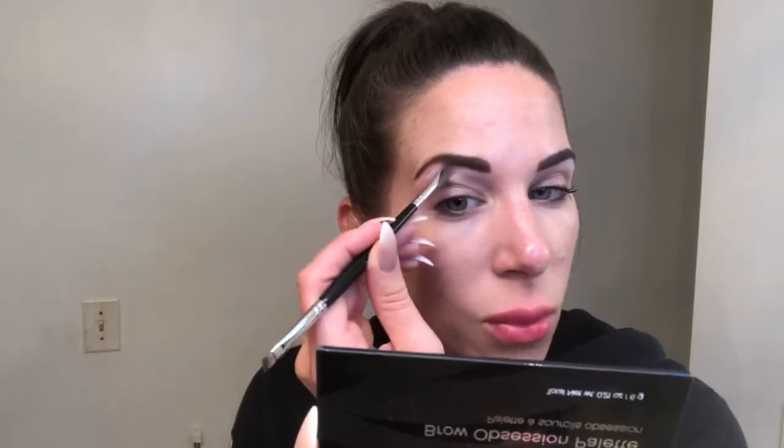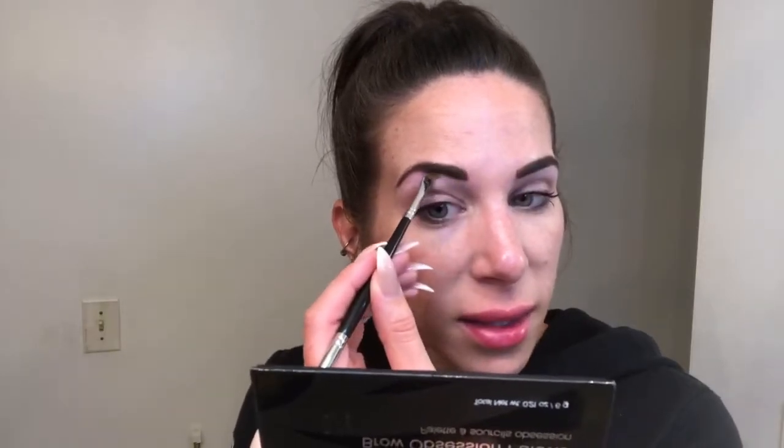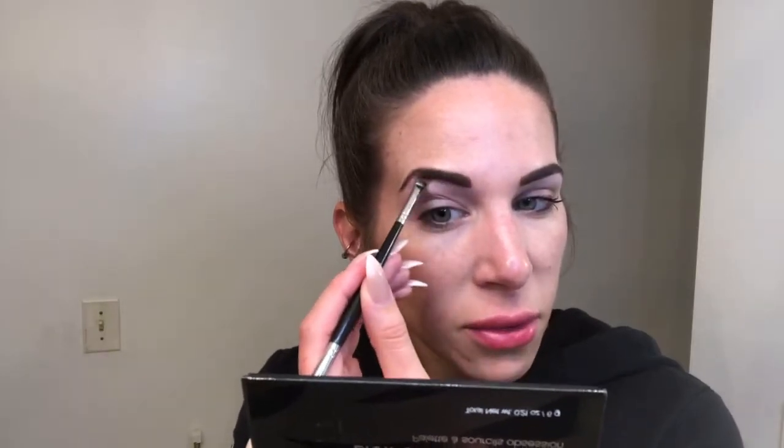And I'm actually using more of this than I did this morning. I was kind of scared, so I used very little this morning, but yeah, it does. I like it. It adds that other dimension that apparently we need, that I didn't know I was missing. All right, so let me just blend that up.